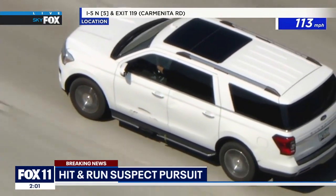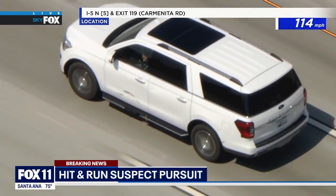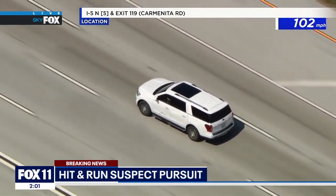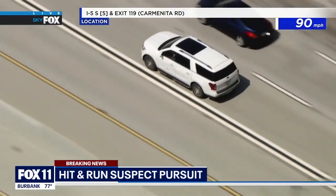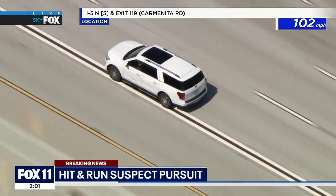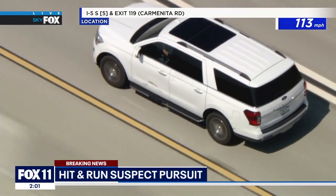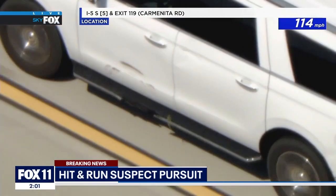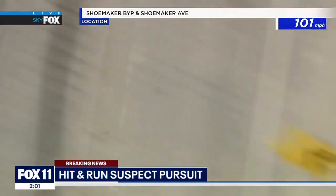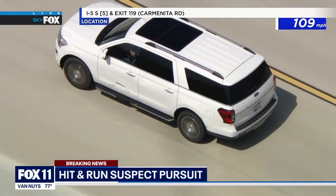I know the information right now, Stu, is preliminary. We do have some information that has come in that maybe the original want was a hit and run at Barstow and Ranchero. So that may be what started all this, a possible hit and run. And then I guess this suspect took off, and here we are. Apparently CHP pursuing this white Ford Expedition. There is some damage on the driver's side door. There you see the damage right there, the black skid marks along the side of that vehicle. Again, we don't know, but some information coming in that could be a possible hit and run, which started all this.